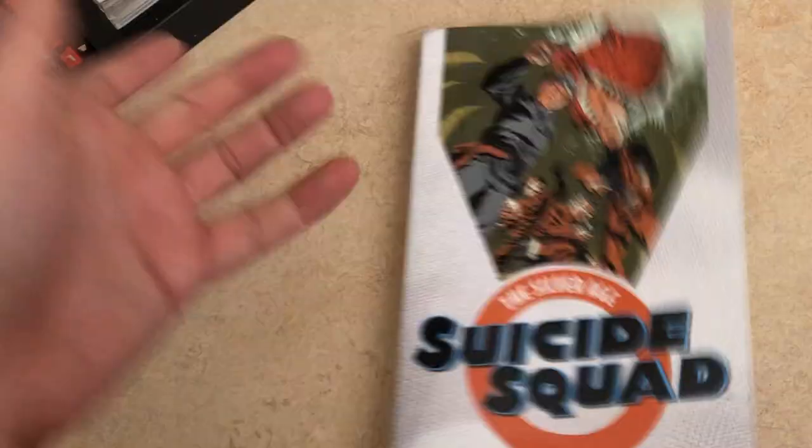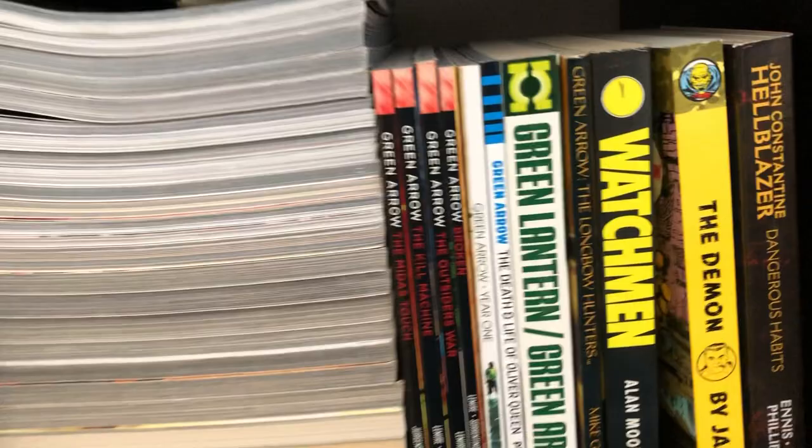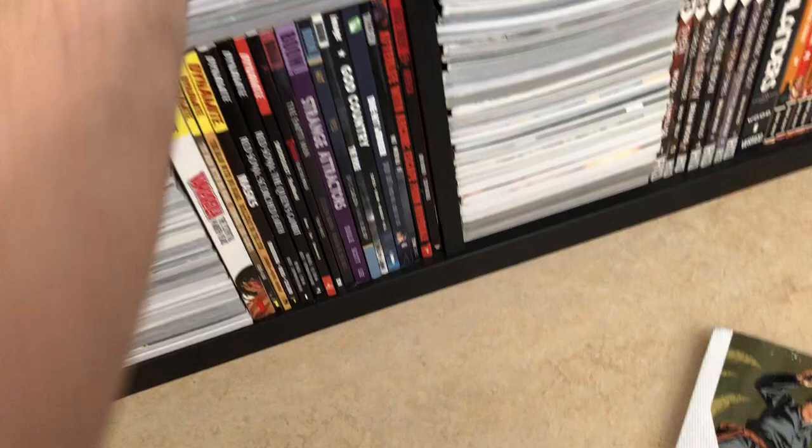I prefer that to what we have now. The Demon by Jack Kirby and Hellblazer. This is volume 5. I also have volume 1. I don't have a lot of Hellblazer. I do have some, or Constantine and stuff like that.